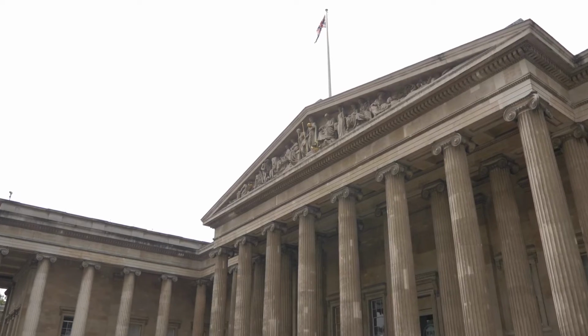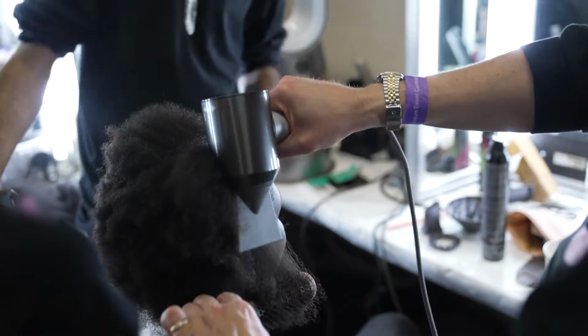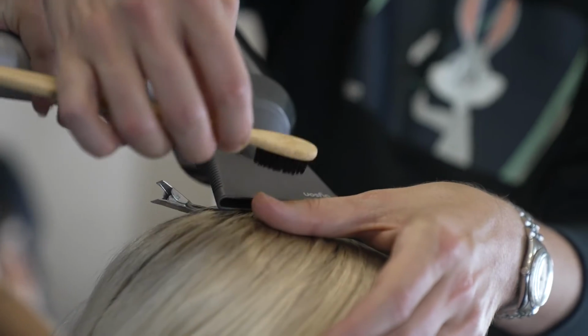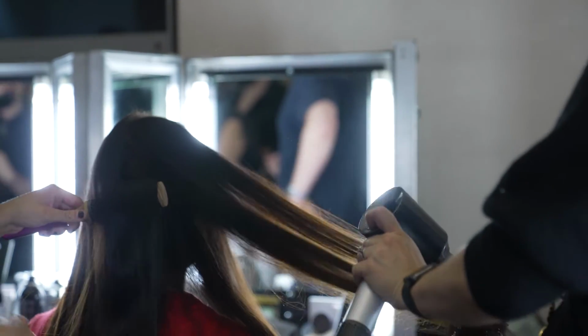We're here backstage at Erdem for London Fashion Week. Using the Dyson Supersonic today on all the models has been really key for me because it's amazing on all different hair types. It's all about maintaining the hair health and getting that really nice shine to the hair.